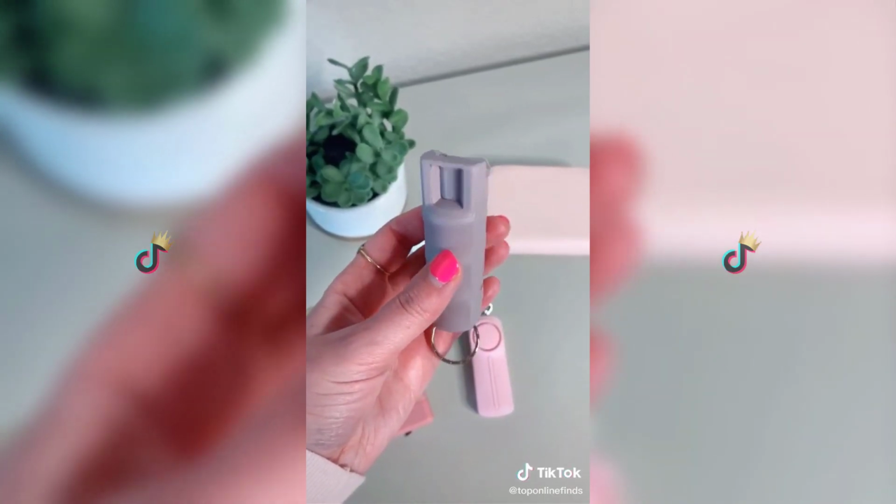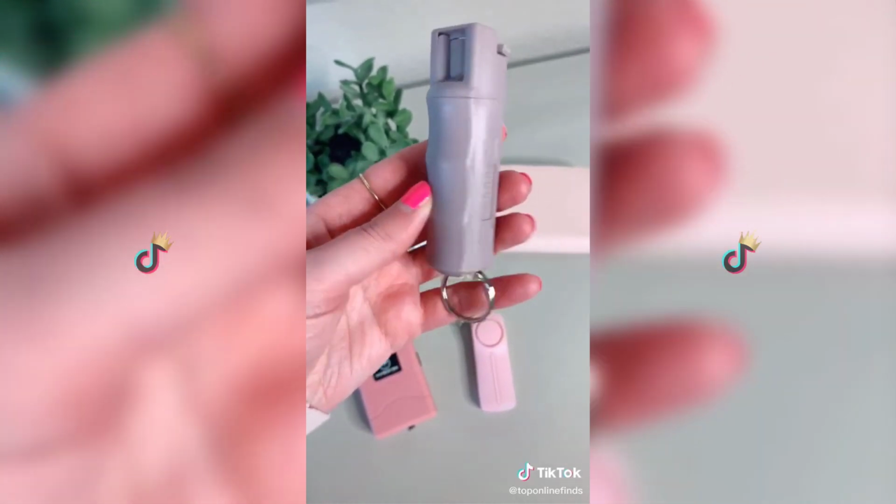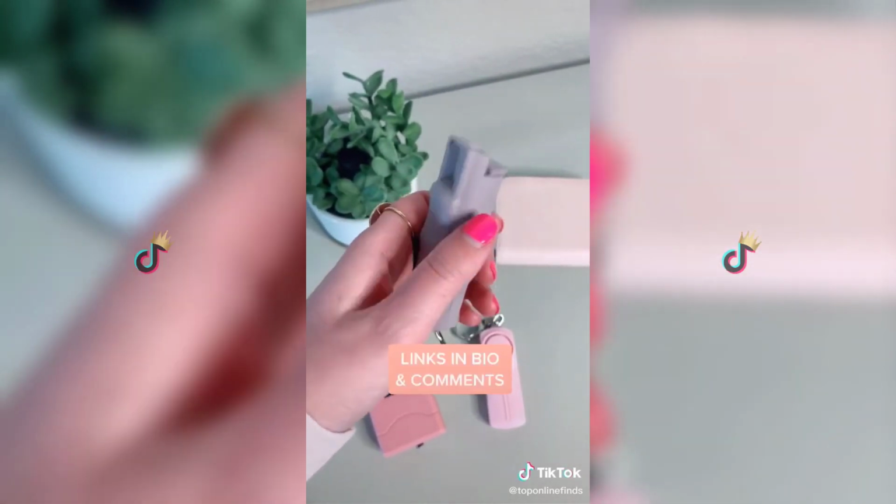And the third thing is a little can of pepper spray. This one can fit nicely on your keychain or in your purse. It sprays up to 10 feet and it's just a good thing to have in case you are ever in a dangerous situation.